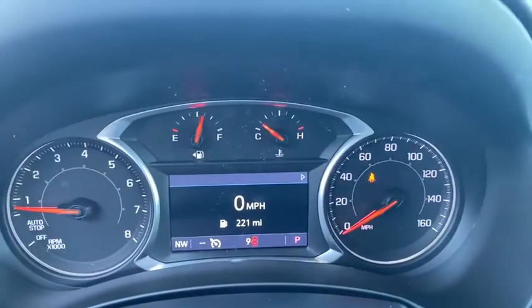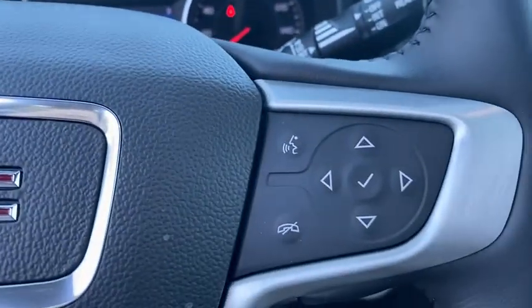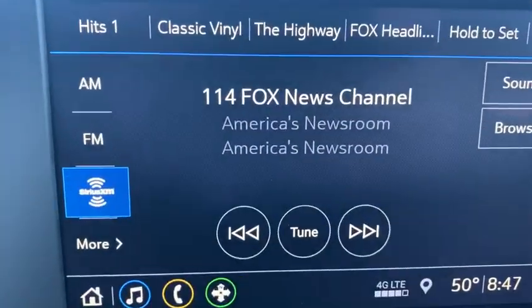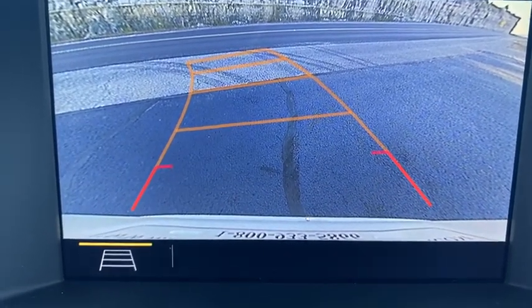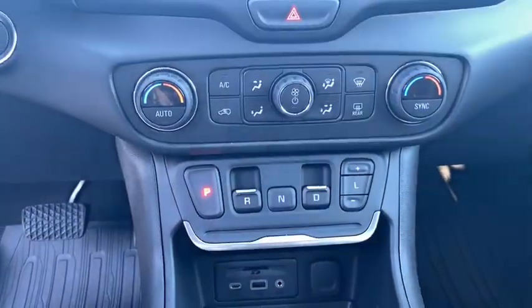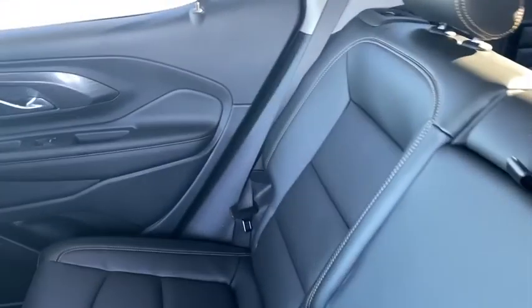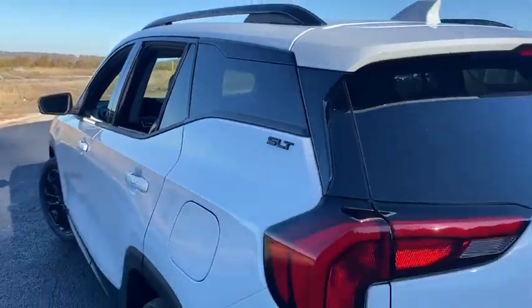Here are some of this vehicle's great options. Traction control, keyless entry, steering wheel audio controls, lane departure warning, power passenger seat, stability control, remote engine start, power liftgate, backup camera, anti-lock braking system, Bluetooth, leather-wrapped steering wheel, keyless start, floor mats, aluminum wheels, four-wheel disc brakes, auto-dimming rear-view mirror, cruise control, front-wheel drive.